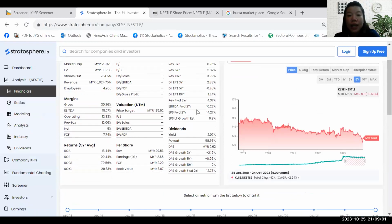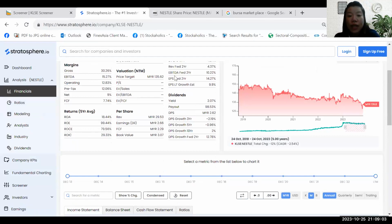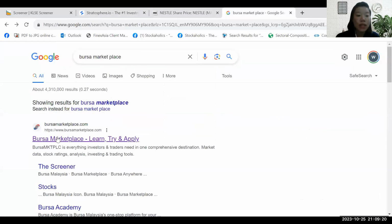Additionally, the earnings per share for the next 2 years or in the long term are expected to grow at 9.9% in the next few years. Maybe you feel doubtful about this forecast, you can always double confirm. Then you can go to the page called Bursa Marketplace.